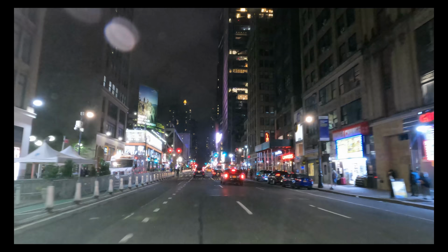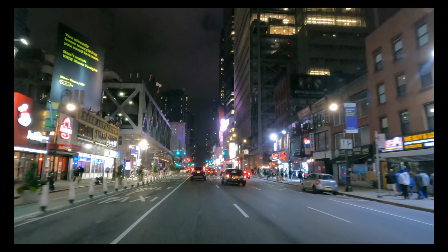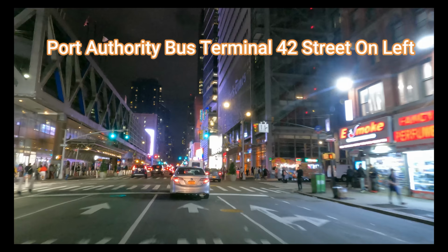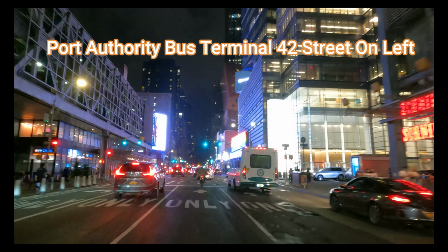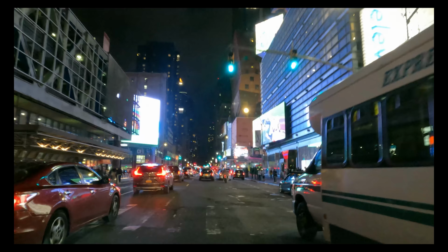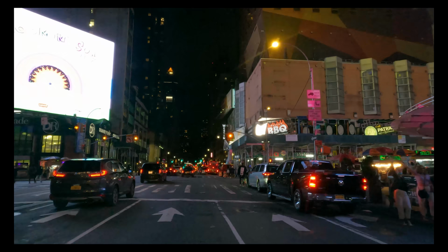If you look to our left, you will soon see the Port Authority Bus Terminal on 42nd. Port Authority is a bus terminal serving interstate buses traveling into Manhattan. It serves over 65 million people every year.